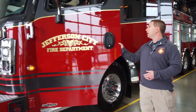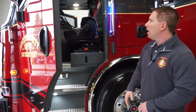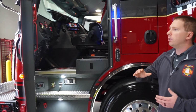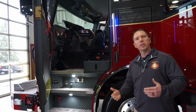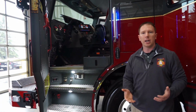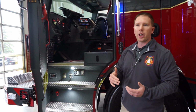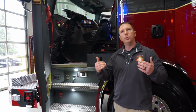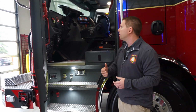Moving back, we've got the Commander 4000 cab. And what we've done inside is we've done an 8-inch raised roof on an aerial truck, which is unique because as we get to the back seat, you'll see that we don't have a cutout in the roof. So we have the full roof height throughout the entire cab. That means we don't have to risk hitting our head or anything while we're up inside.